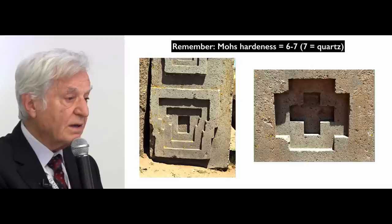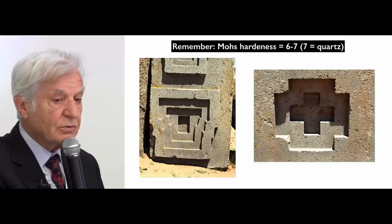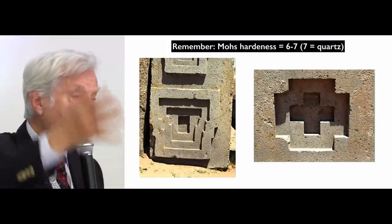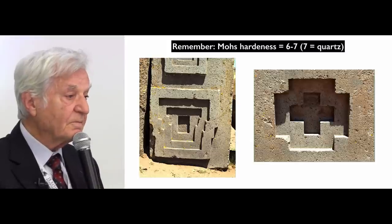This speaks for itself. How can you do it without tools? Of course, they had hammer stones, they had stone tools. Do it.